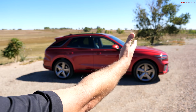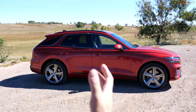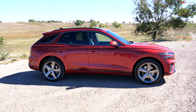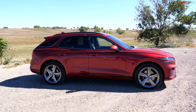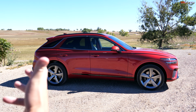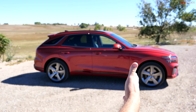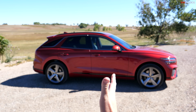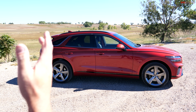So what you see right here is actually a smaller premium luxury crossover. It competes against the likes of the BMW X3, the Audi Q5, the Mercedes GLC, maybe even the Infiniti and Acura SUVs and crossovers. But it's basically a two-row SUV that's all-wheel drive, and it's got monstrous power under the hood. Well, let's check it out.